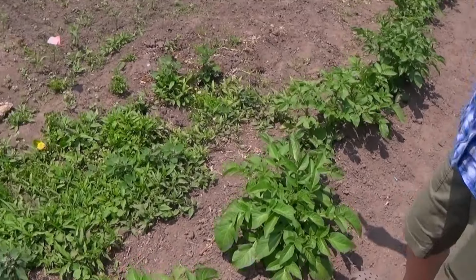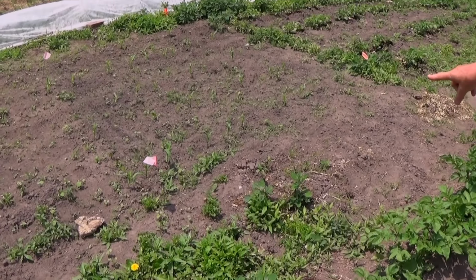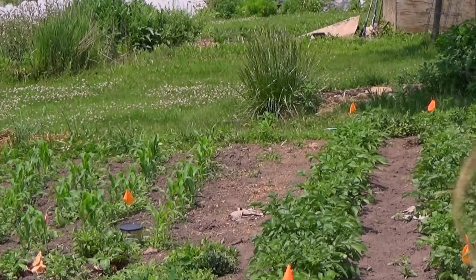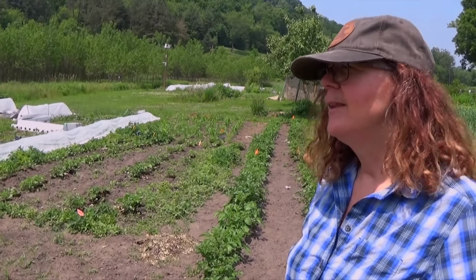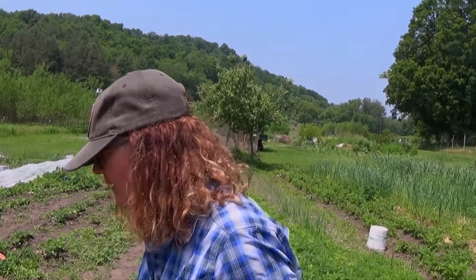Over here, corn. That's sweet corn. And you can see down there's a bigger patch of sweet corn. Yep. So we don't sell the sweet corn. We're growing basically organically grown sweet corn, and we don't grow that much of it, so we just hog it all for ourselves.